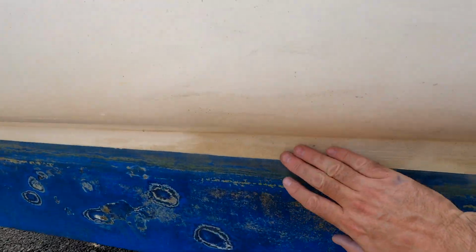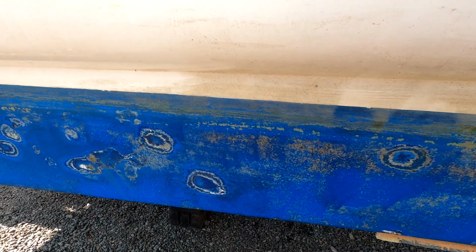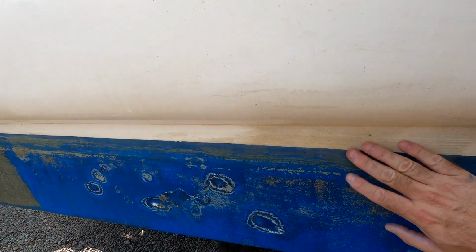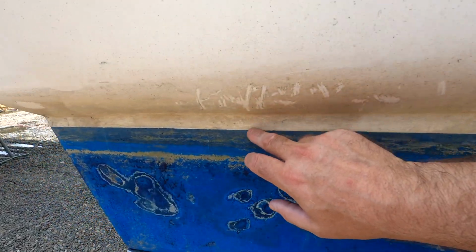So I'm not going to fall foul of the regulations as they are now. We're not allowed to sand this anymore. This is very, very bad for the environment. The days of doing this are long gone. It's get a scraper on there and just wet and abrade it if you have to. But getting this off is going to be my priority for the afternoon.